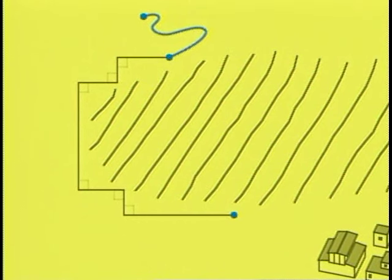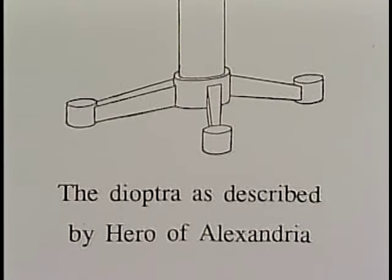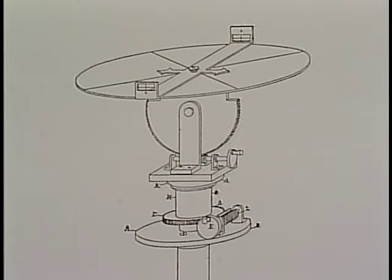For Hero's method to succeed, 2 things must be done with precision. First, measure right angles, and second, keep at a constant elevation above sea level. Hero's book explains how you can do both these things with an instrument he called a dioptra. The dioptra could determine right angles accurately and could also be used to sight along a line of fixed elevation. However, most scholars today believe the dioptra did not exist in the 6th century BC.